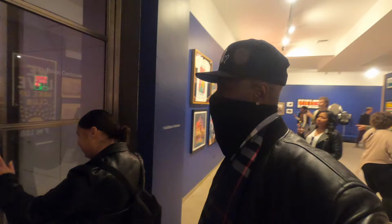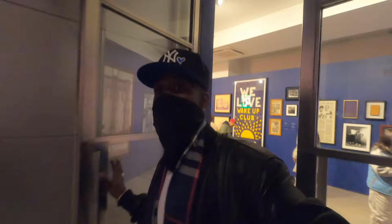Well, this is the next one. This is the sports memorabilia. And Spike Lee represents his favorite team, which is the New York Knicks. Oh, no, Spike Lee.